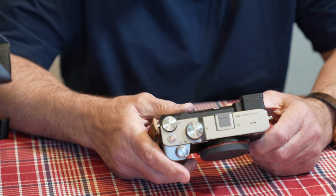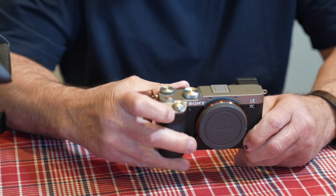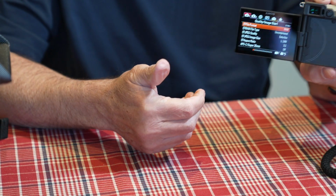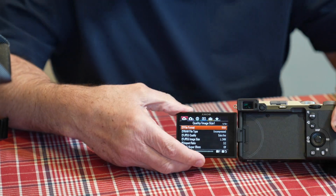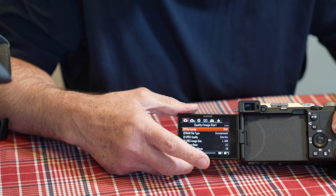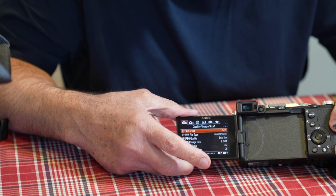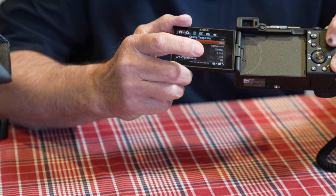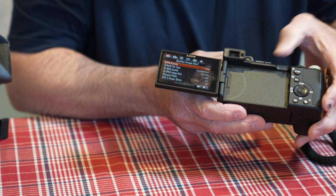Unfortunately, it hasn't got the new menu system in this one. I don't know whether you can see it. So menu, yeah, it's the old-fashioned menu system, which is a great shame. The new Sony menu system is easier, but in saying that, I use the function button. Let's just get rid of the menu.